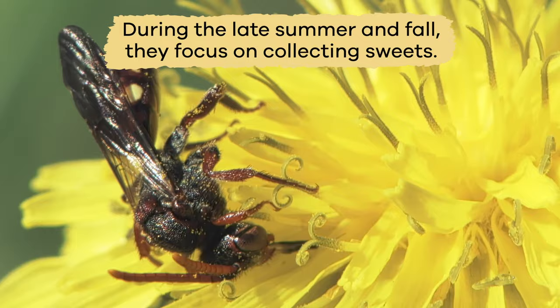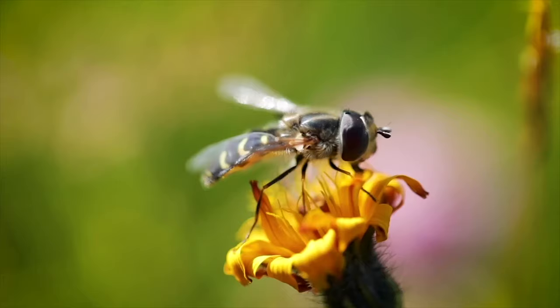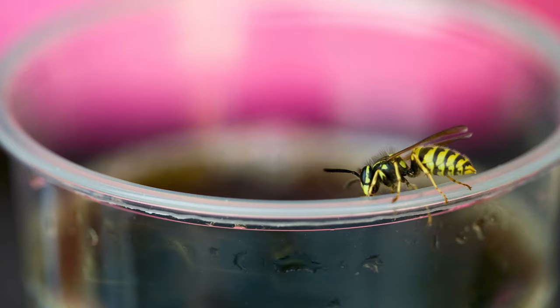But during the late summer and fall, they focus on collecting sweets. However, this is not their primary food source, which is why you will see them most often during your outdoor activities at this time, especially if you have candy or sodas.